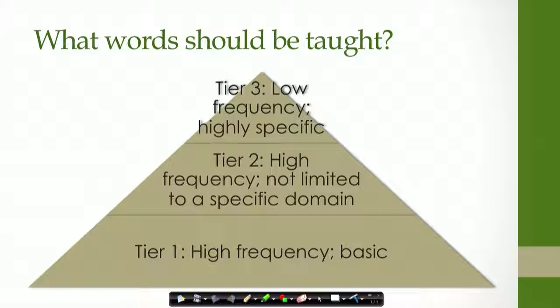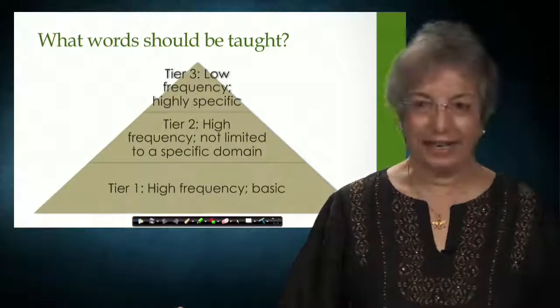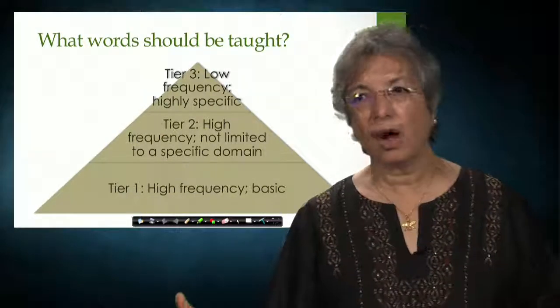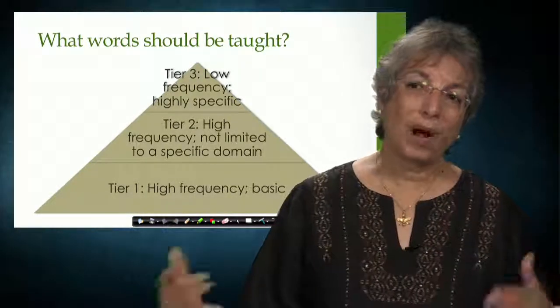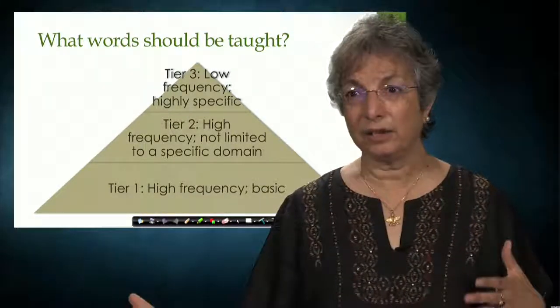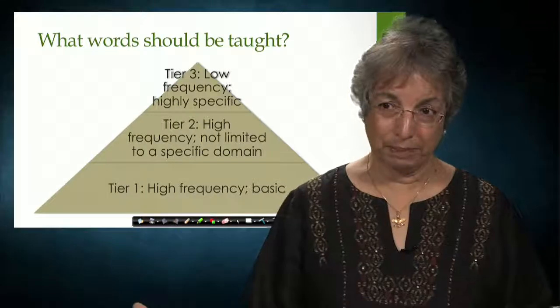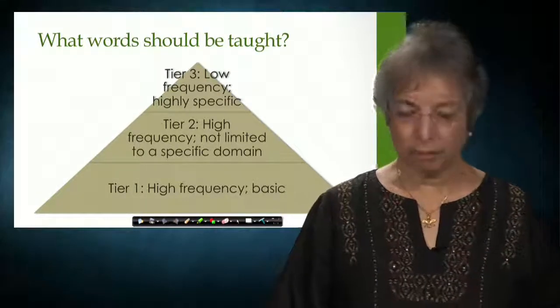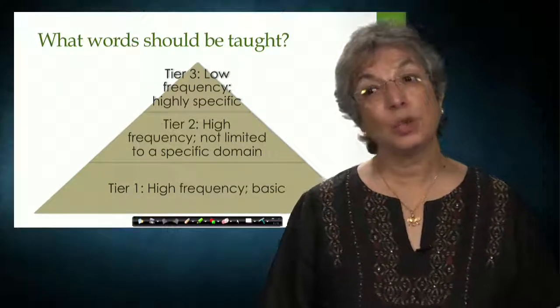And then finally, we come to tier 3 words that are low frequency words and highly specific for a specific domain, for a specific subject. So these might be words like continent or peninsula or nocturnal. And these words also have to be taught, but we often can teach them while we're teaching subject matter. In fact, a lot of times learning subject matter means learning these particular words because they have very specific definitions and very specific meanings.